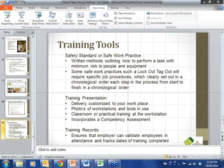Now, some safe work practices, such as lockout tagout, which we will be releasing to the industry in approximately 6 months, require a procedure. And a procedure is different from a practice in that it goes on a step-by-step basis in chronological order from start to finish on how a particular task is to be done. So just to make sure that everybody understands, there's a safe work practice used for situations like the use of air nailers. However, when you're doing work that has a much more serious consequence like lockout tagout, we would require a procedure.